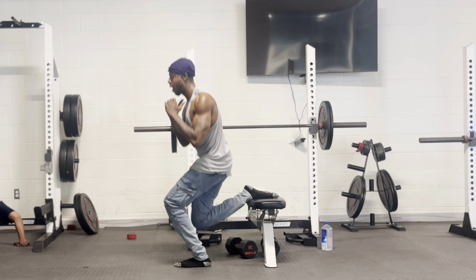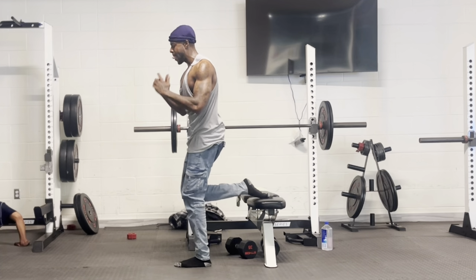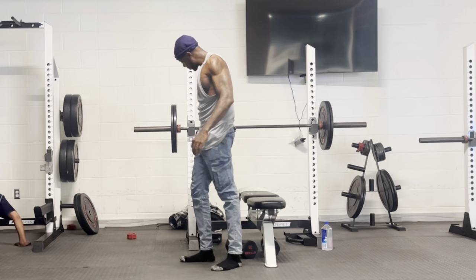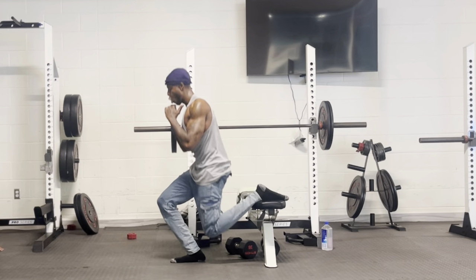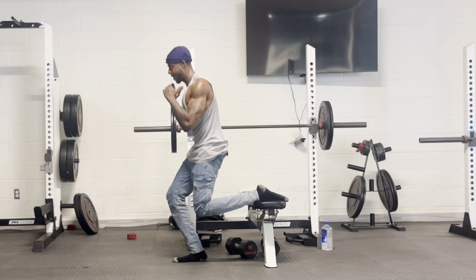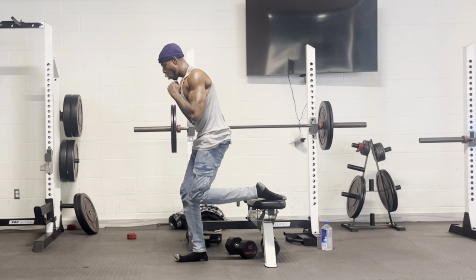Please get used to seeing me do this, okay? Because this is what I do at the house too. Now, you can either use a couch, you can use your bed, you can use a chair to accomplish the same thing, okay?